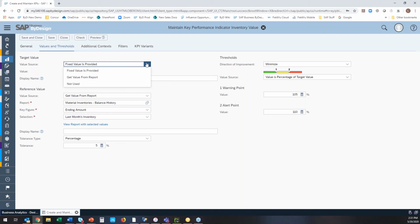So I want to always look at a trend of the same time frame, year over year, month over month, things like that, because it doesn't make sense if you think about January. My sales last year was $20 million, but at the beginning of the year, obviously, it's going to be 0, so your KPI is meaningless until you're at the end of the year. So it's always good to find a report that can do those time over time types of assessments, and then use that value from the report.